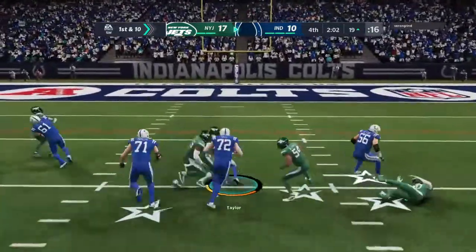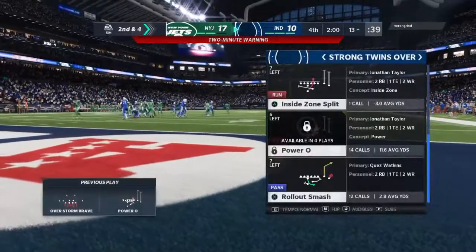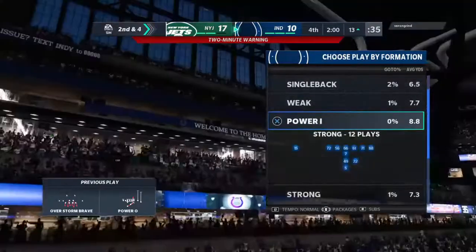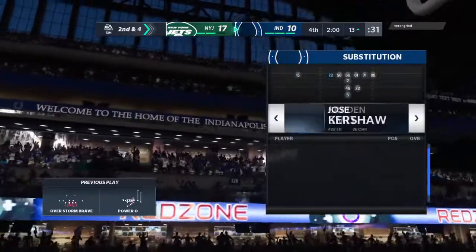Taylor. And he'll wind up getting about 6 out of that, as that's going to lead us to the 2-minute warning. It's a 6-yard pickup, and it gets him to 2nd and 4. Pickup of 6. Brings up 2nd and 4.